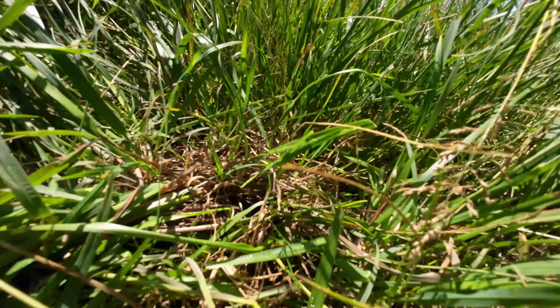That right there, can you see it? Right there at the tip of my finger. Hold on a second. That is how close this is to coming up through the ground. All right. Right there, ladies and gentlemen.